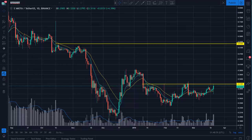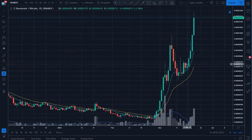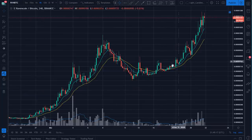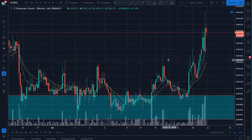So definitely there are some things holding up, as we mentioned. Raven just blasting through all resistance, powering higher, making a new relative high, taking out this swing high that we saw at the beginning of the month. Nice pullback to the moving averages and just powering higher on very strong volume. So nice to see. By far one of the strongest names out there in light of the selling pressure that we saw here today. So Ravencoin moving up, as well as Ethereum Classic, which is kind of surprising.